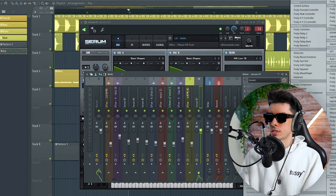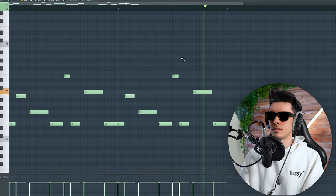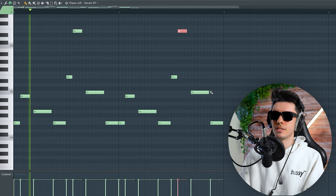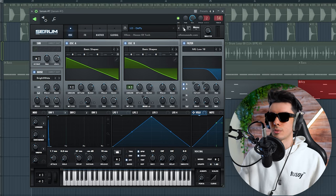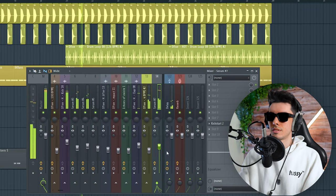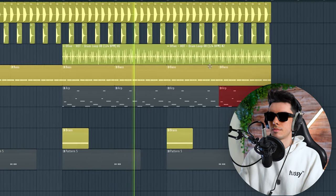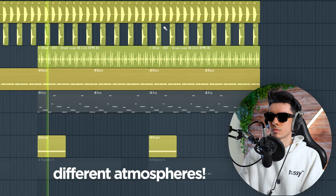We can add also some sidechain. I'm maybe playing a little bit with more octaves with this note. Let's try with more sound, for example, the black fourths, or maybe rainy.